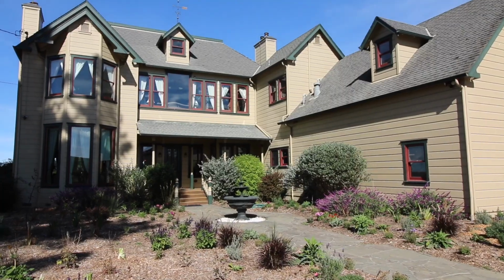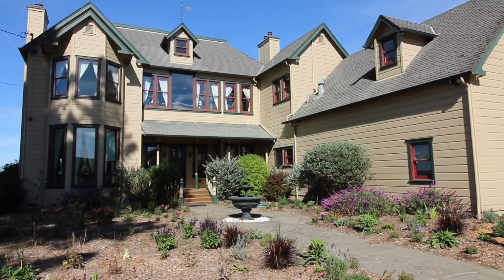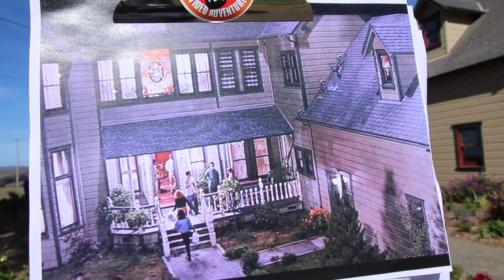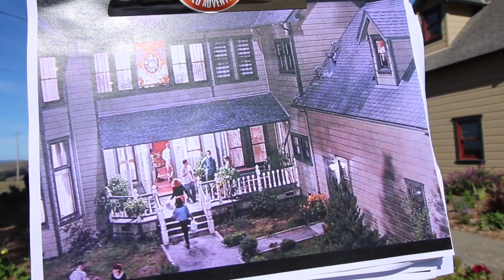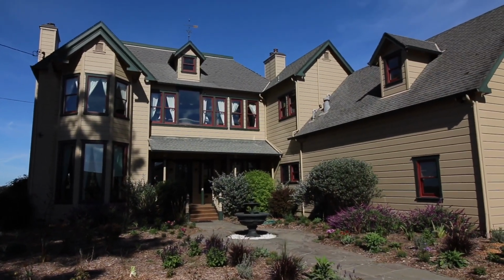The middle second floor stained glass window has been removed and that fountain has been shifted just a little bit. Reference point of what it looked like from a crane shot. I'm a little bit lower, but you kind of get the general idea.